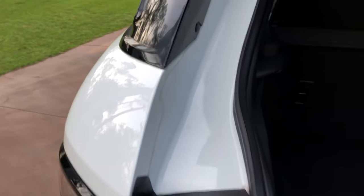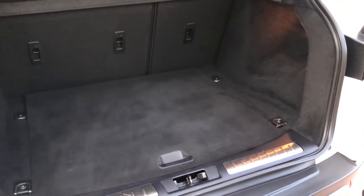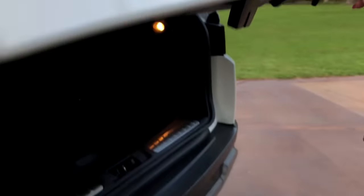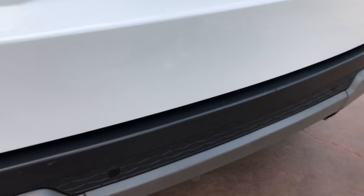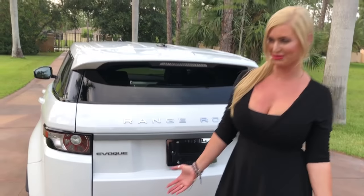And here's your storage space for your trunk or your luggage or whatever you want to call this. And you can also put the seats down. Of course, the spare tire is new and in working order. So we do also have a backup camera, and I'm going to show you the image for that along with your parking sensors. And you actually have dual exhaust as well.